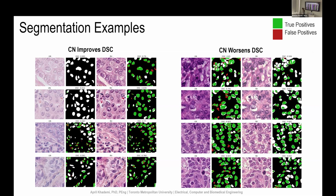In this one, these are the ones that performed really poorly. You can see a DSC of 0.012, completely missed the cells. When we color normalize it, you can see 0.79, 0.83. So in this case, it's working. But on the other ones, we could see that it actually makes it worse. So we have 0.65 that drops to 0.5, or 0.79 drops to 0.6.